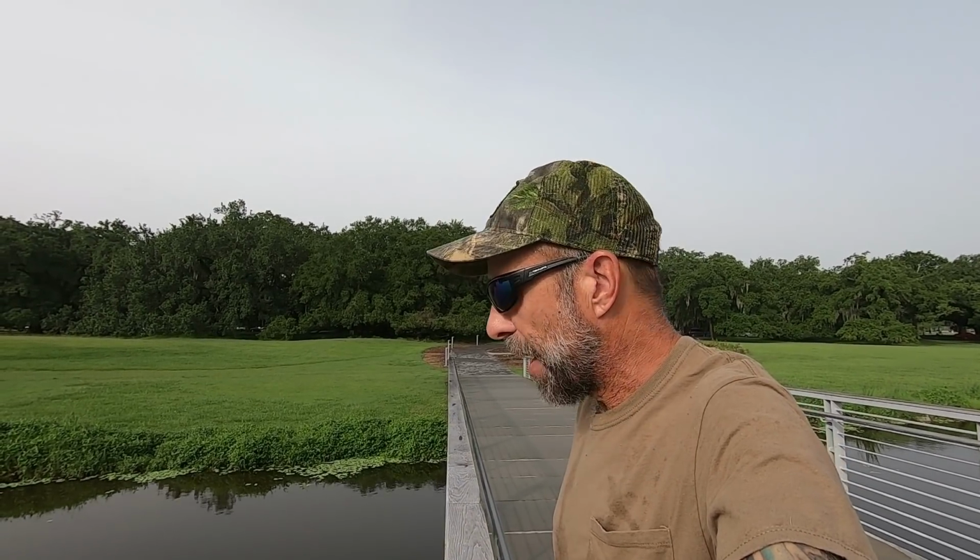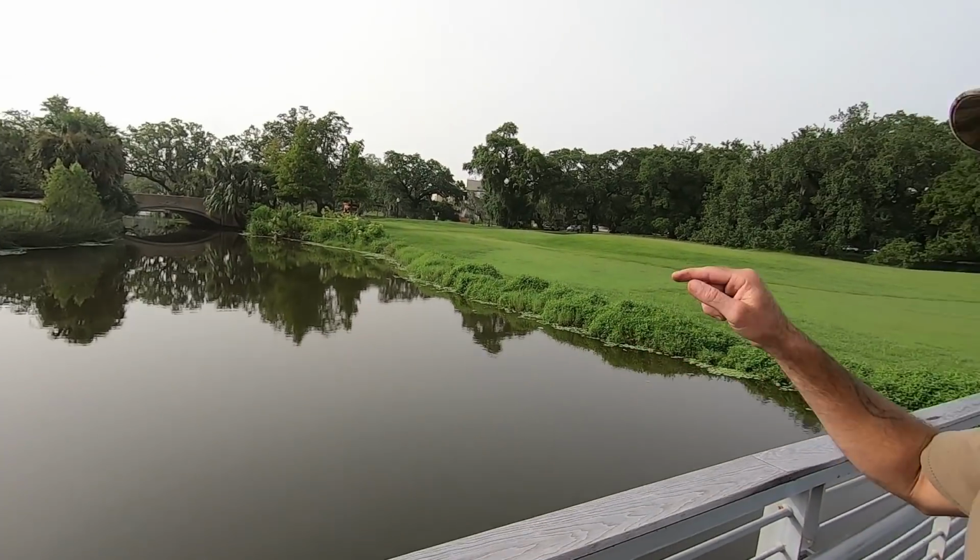So I did find active fish this morning. They weren't into the top water. They were more into live bait. They may have been dinks, but they were in cleaner water. So where is that cleaner water? Well, let's go look at it because this water looks worse than my coffee this morning.